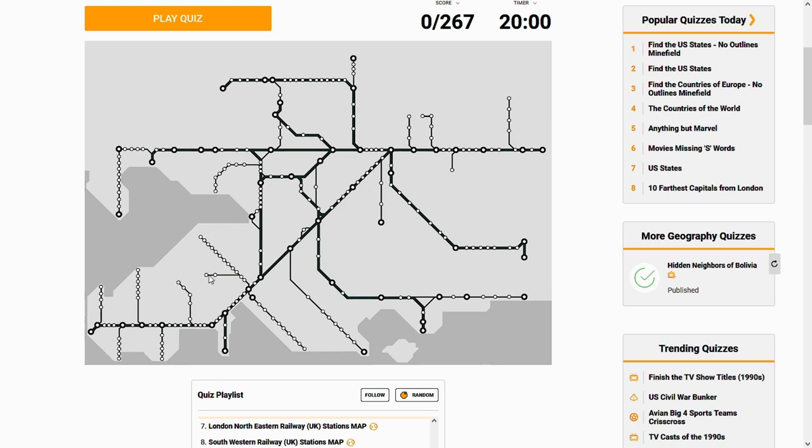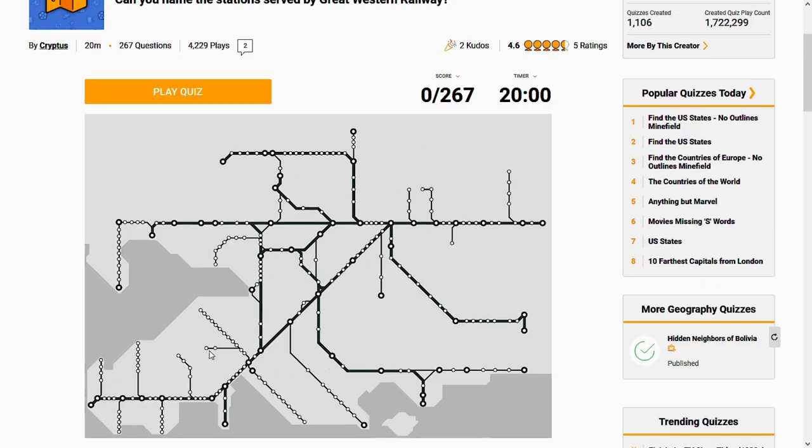Oakhampton. No, Oakhampton is on here. When did that open? I'm not too sure. But that's on this map. I think that's Oakhampton there. But anyways, I'm going to see how many stations I can name.